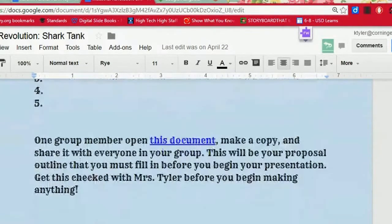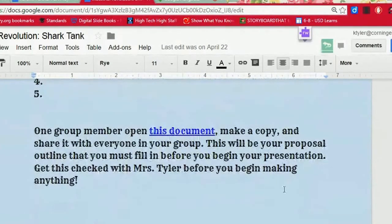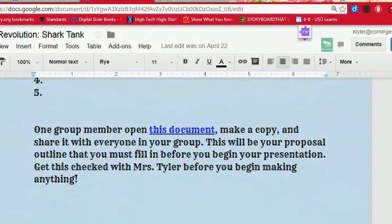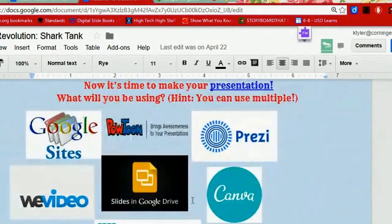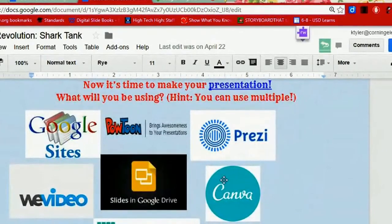The next thing that they did was they started planning their projects. So a student opened up a document, shared it with everybody in their group, and they got to work. Finally, they made their presentation using one of these apps. I had some people find new apps that they wanted to use and use those instead.